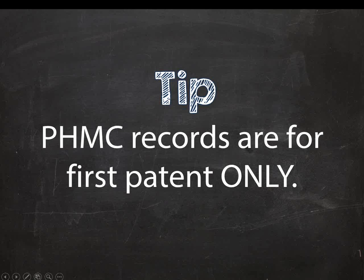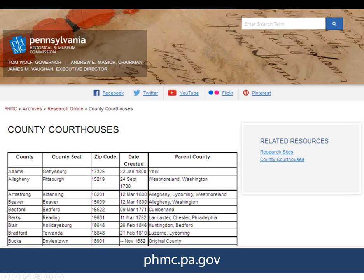So a tip, just remember that these wonderful records at the Pennsylvania Historical and Museum Commission are for the very first patent only. Any subsequent transactions you will need to contact the county, as shown on the next slide. This website gives you the most up-to-date information about the counties and their parent counties. For example, for Allegheny, the county seat is Pittsburgh. It also shows when the county was created, which is helpful in terms of placing your ancestor and what the parent county was.